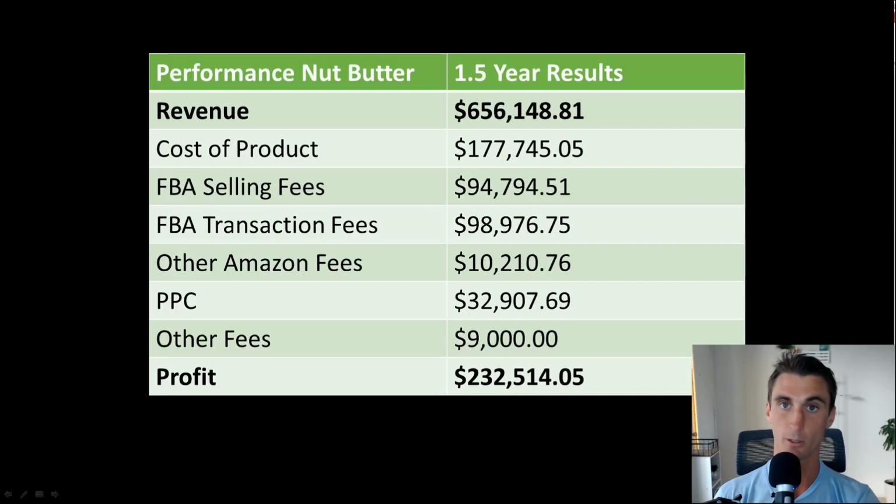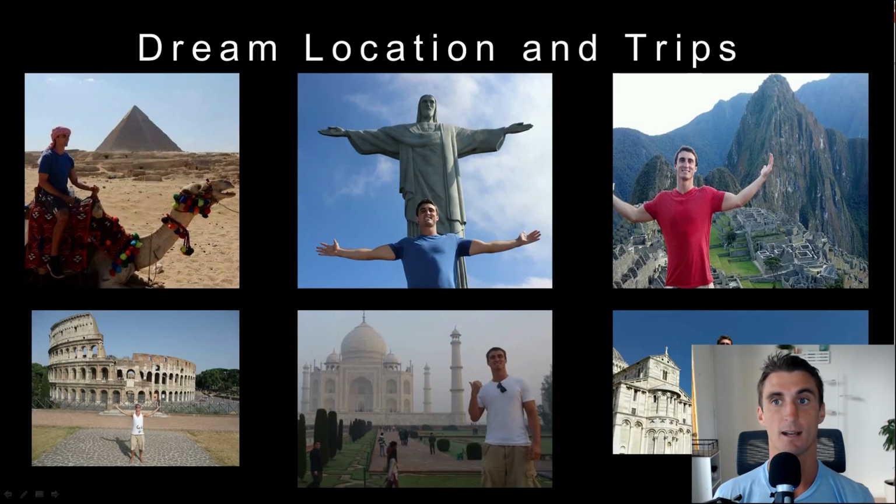And just before we get into it, here is my revenue and profit. In the last year and a half, I did a little over $600,000 in revenue. There's all these different costs. That's the cost of my product. That's the fees for selling on Amazon, transaction fees, everything. And in the last year and a half, I netted a little over $200,000, which I am really happy with. After I made all that money, I ended up doing a lot of traveling here. But the cool thing about all this traveling was that while I was traveling, my business was still making money.